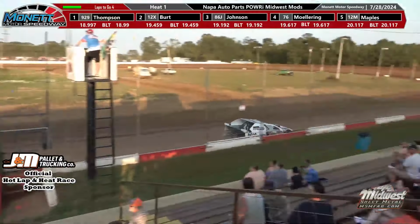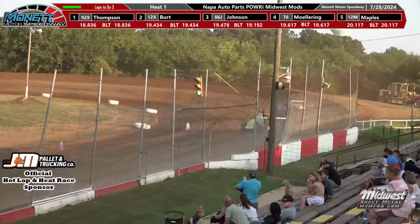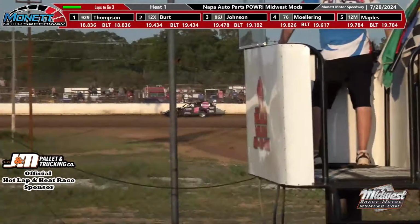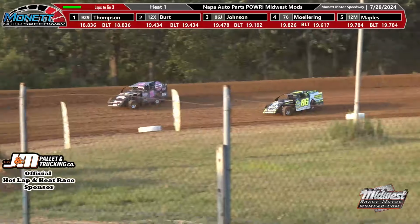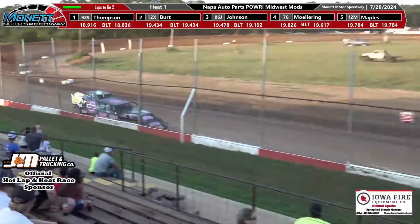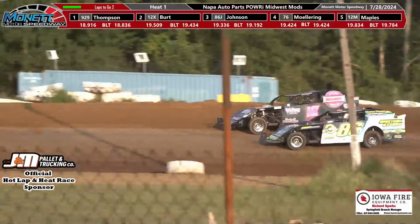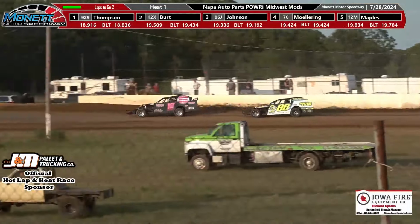Way through, just past your halfway point here. 929 of Thompson, your leader, Darren Burt, that 12X machine, in that second spot. And he's being challenged by the 86J of Johnson. Johnson looking to the bottom side. He'll tuck right back behind Burt here. Looking again to the bottom side. He'll tuck right back behind that 12X. Side by side coming off of turn number two, down the back stretch they go. Burt motors right on past them here.